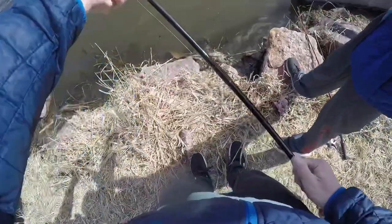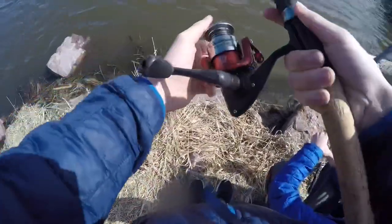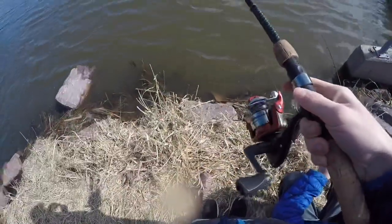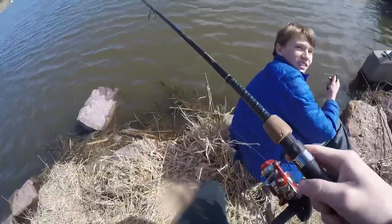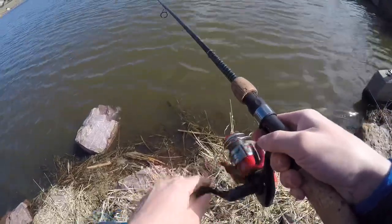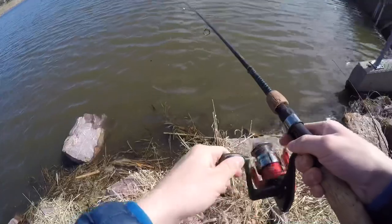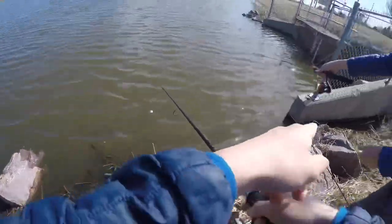Let him go. Got one. Nice little bluegill. Sorry about the noise. We got a little drain thing going on. Release on him. Sorry about the wind and the noise. There's a waterfall right there.